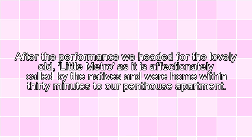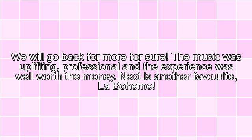After the performance we headed for the lovely old little metro, as it is affectionately called by the natives, and were home within 30 minutes to our penthouse apartment. We will go back for more for sure. The music was uplifting, professional, and the experience was well worth the money.